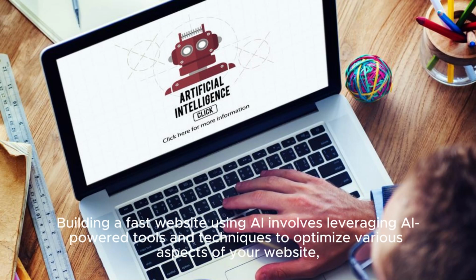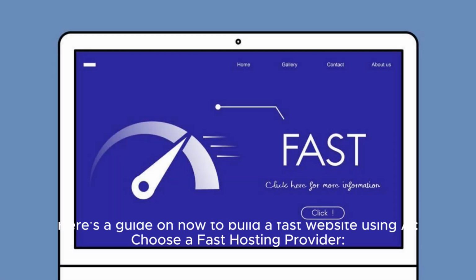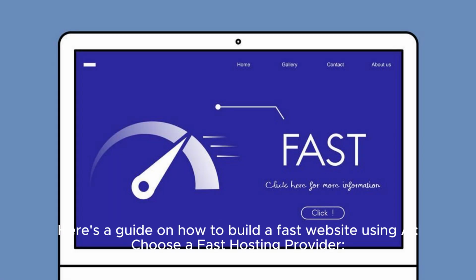Building a fast website using AI involves leveraging AI-powered tools and techniques to optimize various aspects of your website, including performance, user experience, and content delivery. Here's a guide on how to build a fast website using AI.